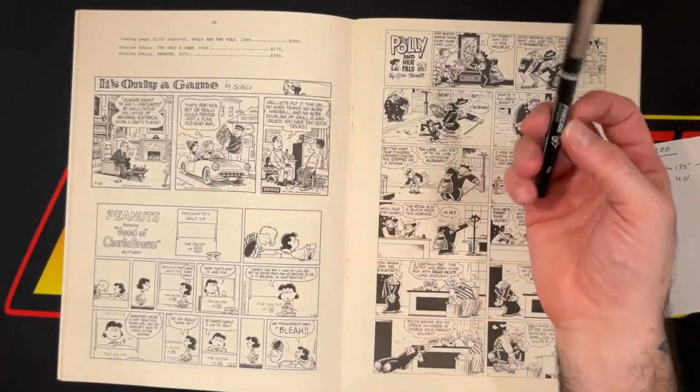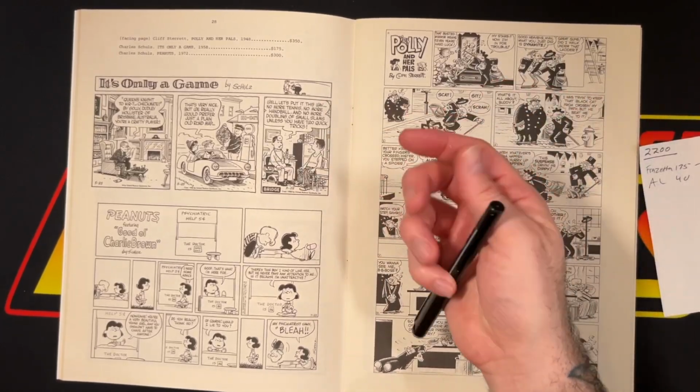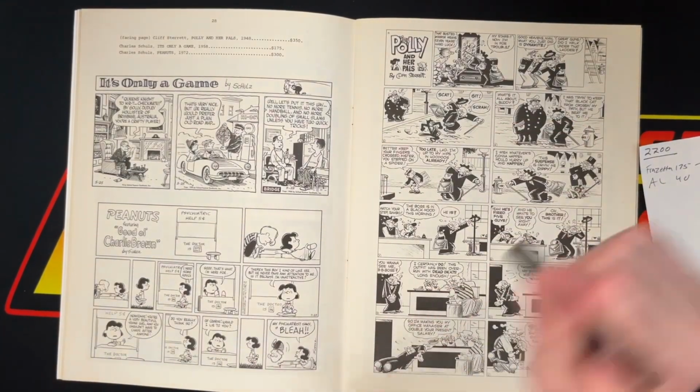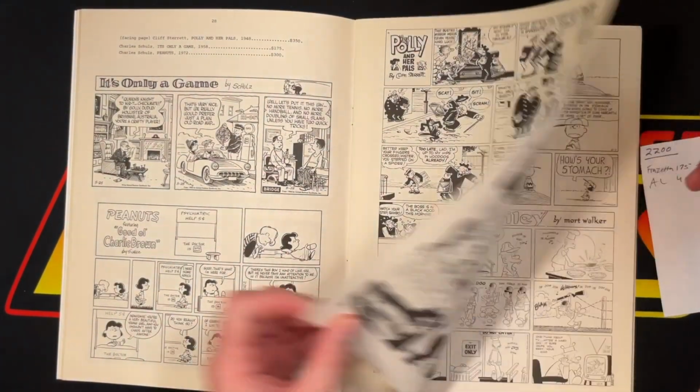We got some Charles Schulz, Mr. Peanuts, but this is one that I've never heard of. It's Only a Game. And then you got Peanuts here, which is a great one. And then on this page, you got Cliff Sterrett, Polly and Her Pals. I'm going to hold off on this Schulz, and you'll see why.